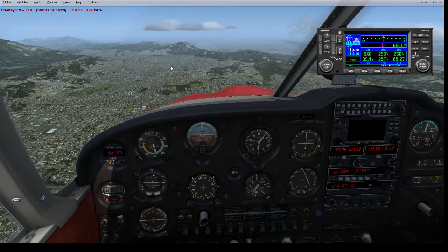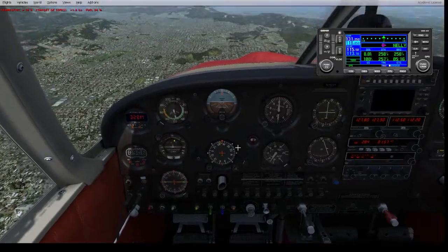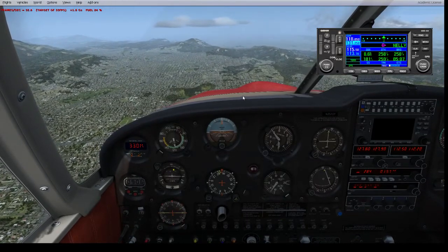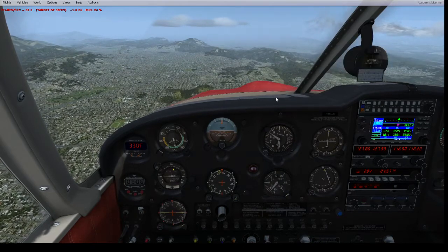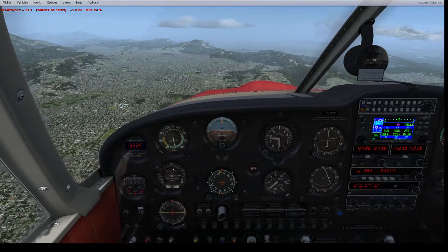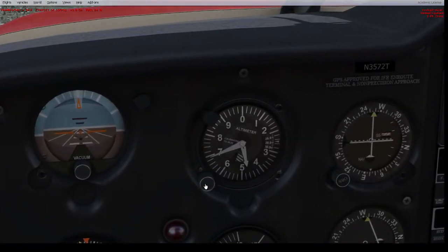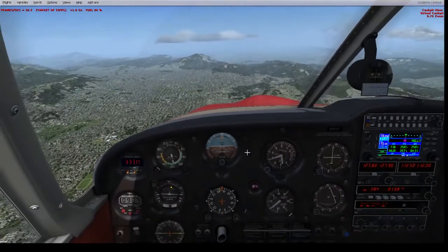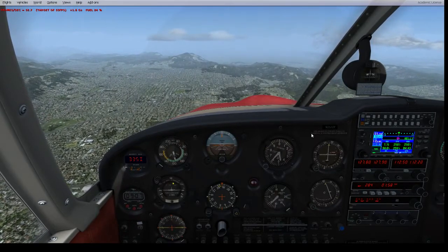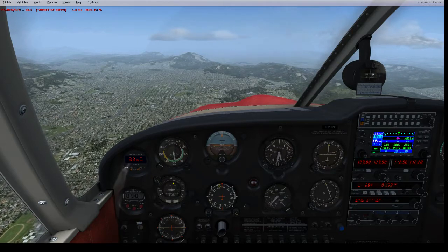Go ahead and realign. Now our descent checklist calls for the fuel pump on, the mixture rich, the power set, got the landing lights turned on, got a little bit of turbulence coming through. Let's go ahead and pick up ATIS for Oxnard. Okay, so we got 29.91 on the altimeter. Calm winds, 7 miles visibility. We should see the runway in time. Be a little murky.